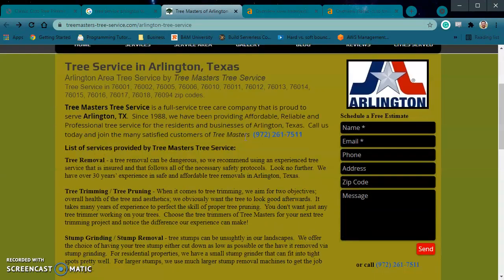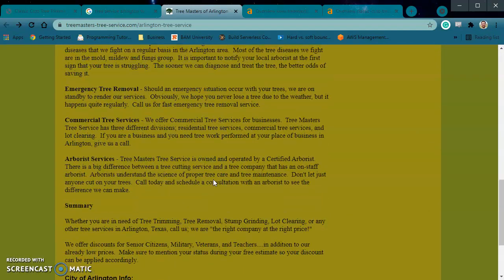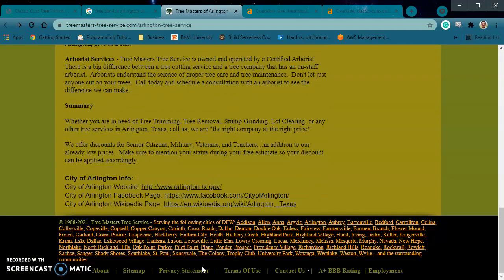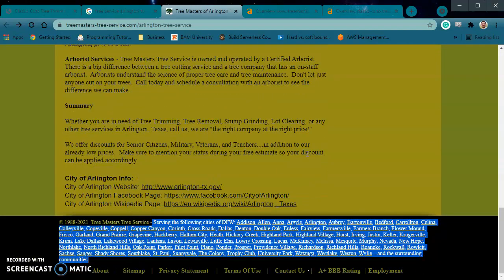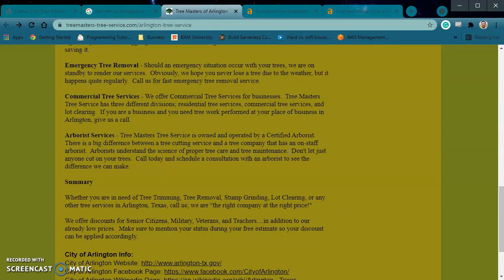So if we're popping over here, we're going to see, yeah, they have some content, probably about 400 or 500 words. They have all the areas that they serve and everything. This can be good. This can be bad. Google doesn't really like lists of locations like this. So they prefer more organically placed throughout.